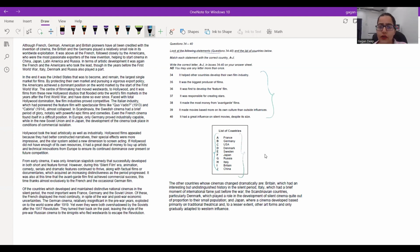Now, as soon as you understand the instructions, we have to look for those magic words which are going to help us find the correct answer from the text. And what do we call those words? We call them keywords. So we are going to underline the keywords in the question sentences, which are going to help us find the answer in the text.